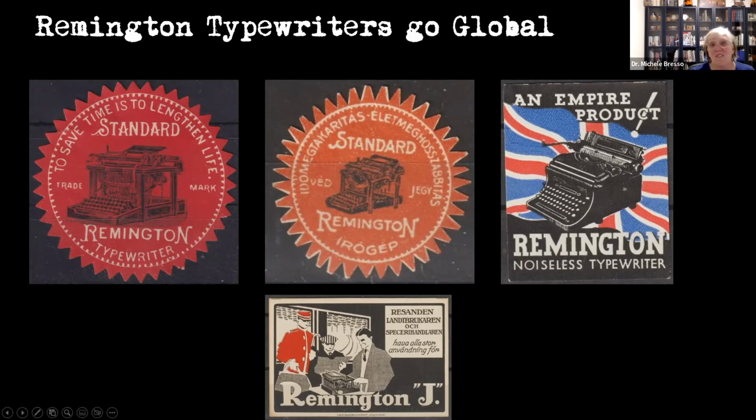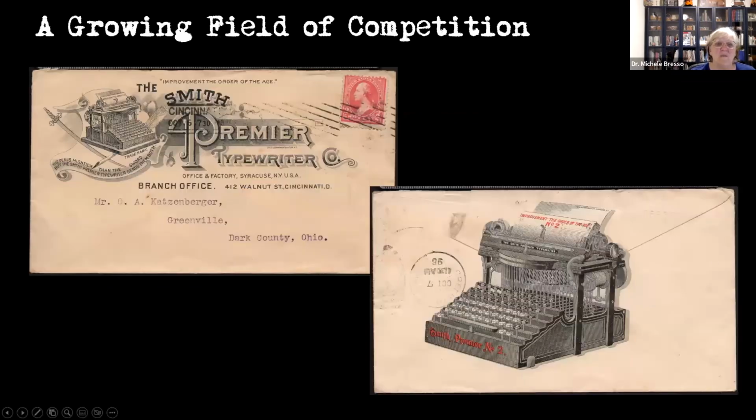Of course, Remington wasn't the only name in the game here. Smith Premier typewriter featured on this wonderful late 1800s cover shows the Smith Premier #2, which created an innovation over the Remington Model 1, and that innovation was a single space bar, as you can see down here. Up until then, the space bar was two separate entities, one on each side, that you might use with the left thumb or the right thumb. And the Smith Premier felt that there would be better consistency and accuracy for typists if they had a single bar. And so that was one of the things that they did.